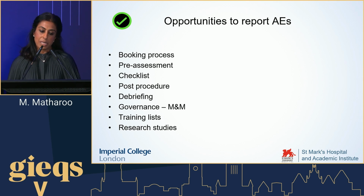Post-procedurally, you might find, oh, well, there's an obvious problem. We've had a bleed or a complication. When you do your debriefing at the end of your list or your case, this is maybe an opportunity where the nurses might say, do you know that there was actually a drug error here, but we didn't feel like we could articulate it because the patient was unsedated, but this is something that's really important and we need to address it. So you may not be aware of it, but the other members of your team might have picked it up.